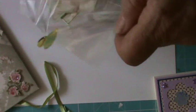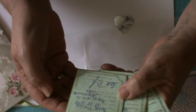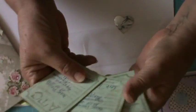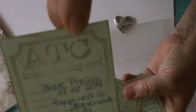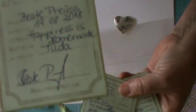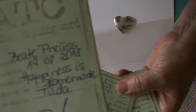So let's have a look at these beauties. Tiilda papers. Do you know, I've got some of this somewhere and I can't find it. So let's make sure we get it right. Happiness is Homemade is the series. And it doesn't appear as though Beate's put them in any particular order. But there is the back of the artist trading card. And it's beautifully stamped and all the details there, with the date and so on. Thank you, Beate, that's very lovely.